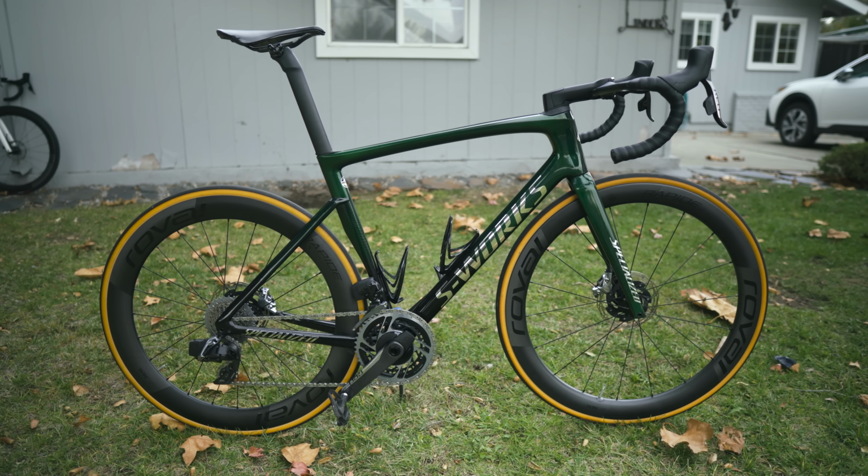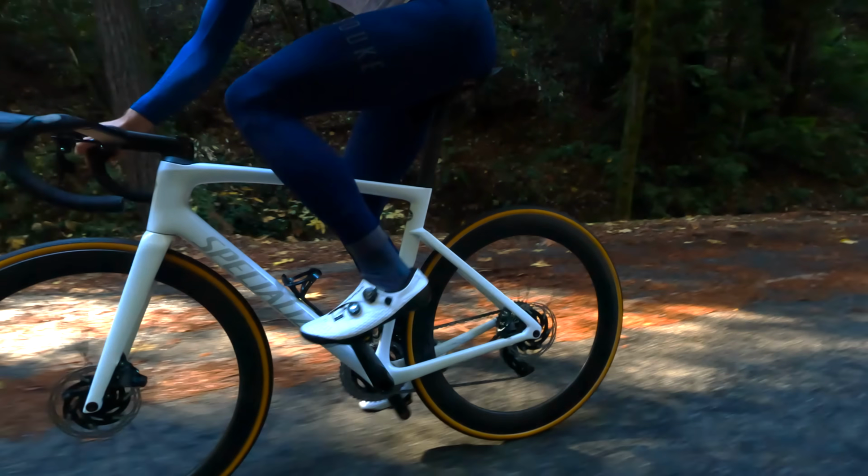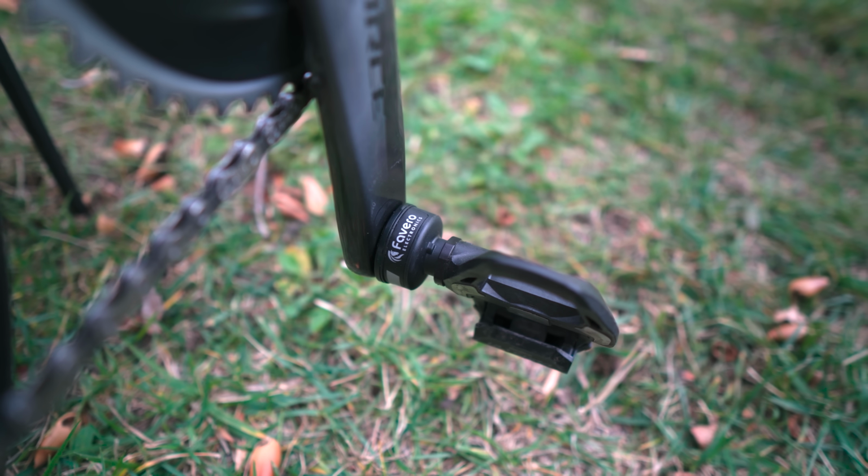We are comparing 3 different setups. So we have the S-Works stock, we have the SL7 Pro stock, and then what if we took the wheels and tires from the S-Works and put them on the SL7, right? Okay, same power meter, same power numbers, same position on the bike, same course, same everything. We want to see the differences between the equipment.